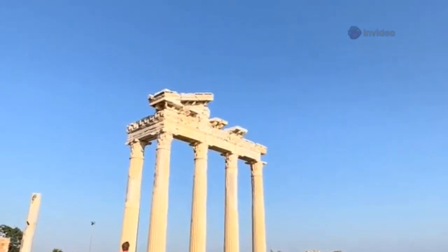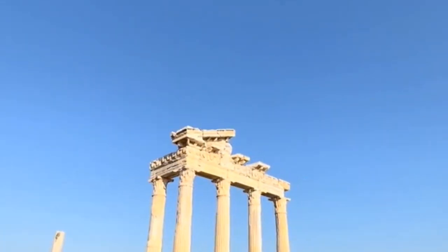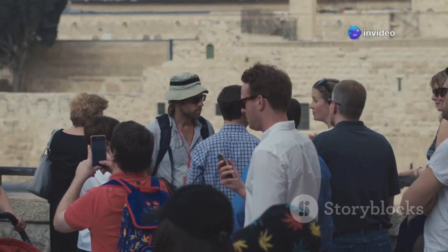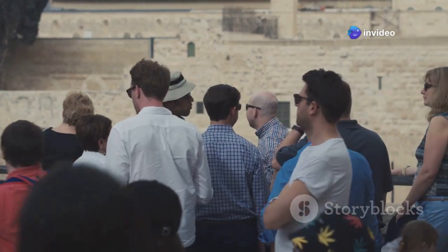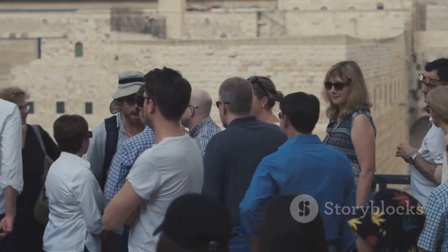Fast forward to today, and it's not much different, except we have sunscreen and smartphones. Modern travelers are just as eager to capture the perfect shot. The Temple of Poseidon is a must-see, if only to check off another box on your "I've seen old stuff" list. It's a rite of passage for any history buff.